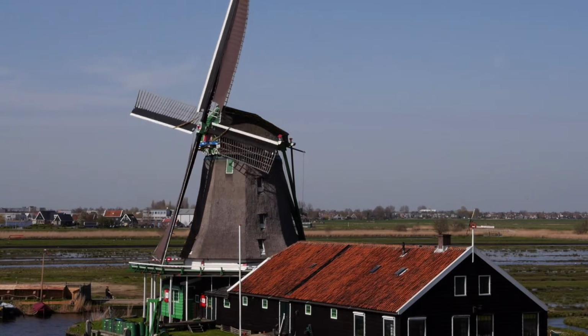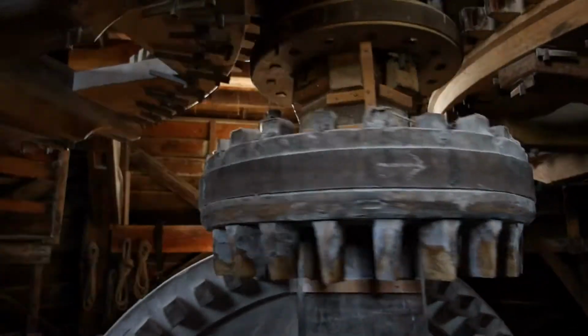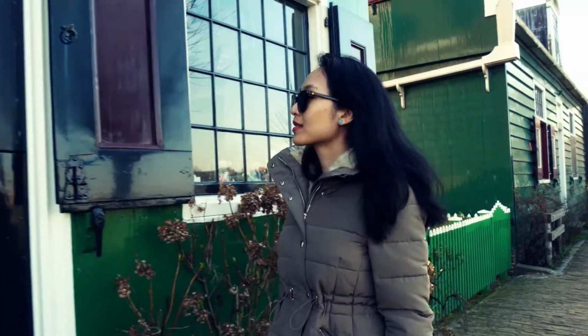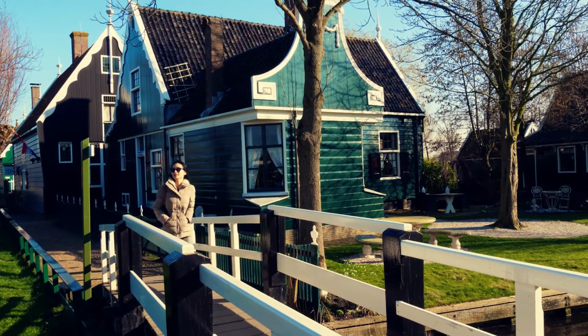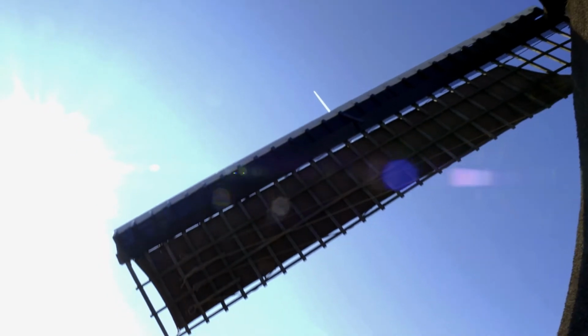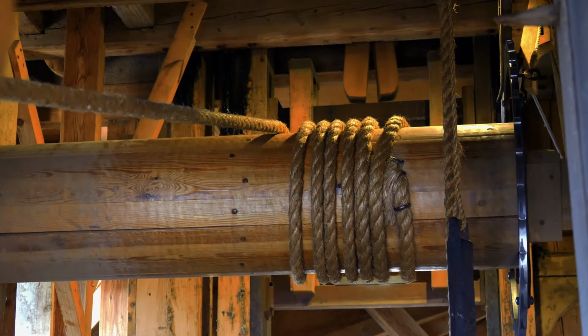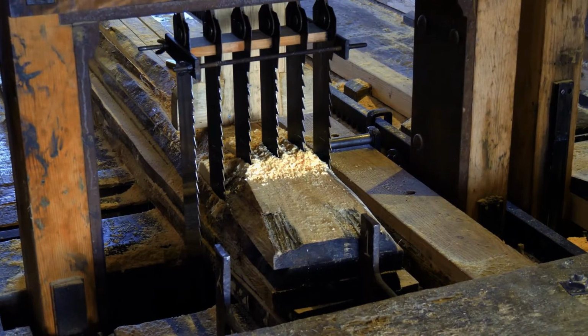Zaanse Schans. At least that's my poor attempt at pronouncing it. Nevertheless, here you'll find historic windmills, wooden houses, working mills, and the beautiful Dutch countryside. One of the coolest things is that in addition to walking along this 19th century village, you can actually go inside several of the windmills to see how they use the power of the wind to crush grain, mix paint pigment, and even cut wood.